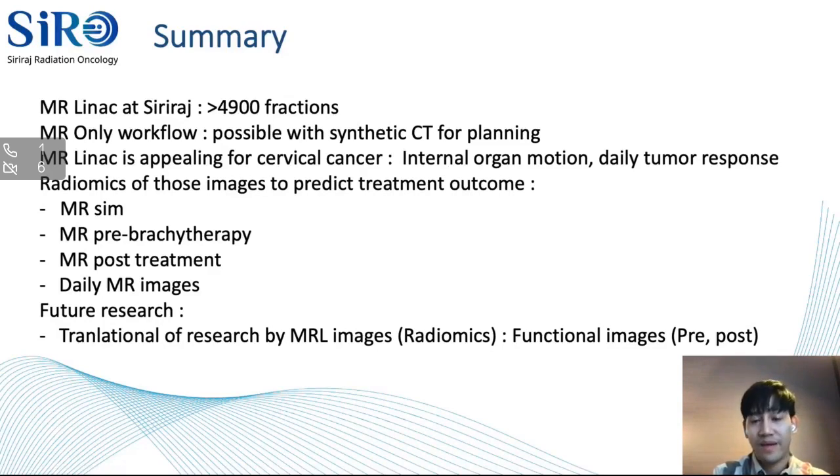And MRI can provide us very valuable images that we can do much research on, such as radiomics that we can do by using these images. And we can use any kind of images in the future, like functional images, like diffusion images also, to do the research on radiomics.